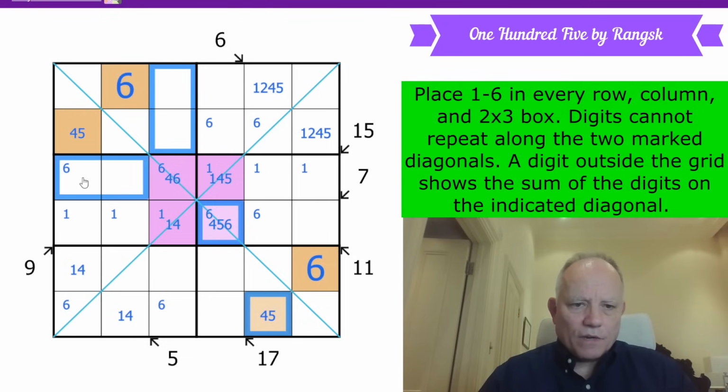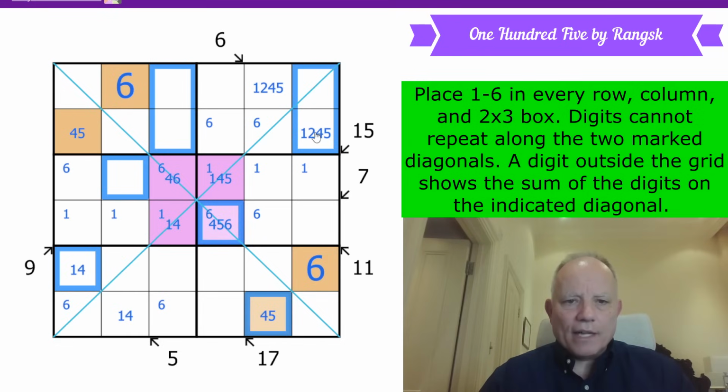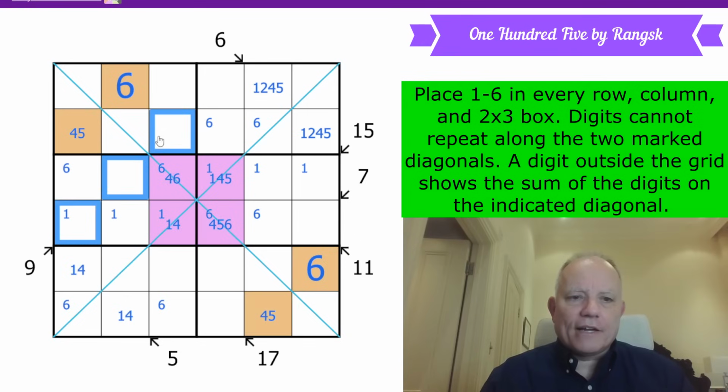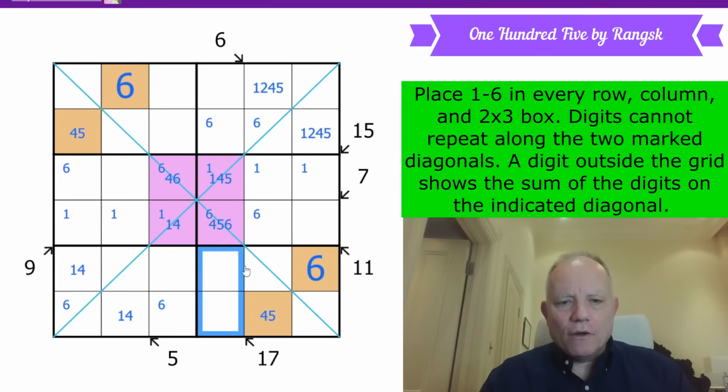So 4's in one of those. 4 has to be there, though, so we're narrowing it down. One of these two, but it's got to get on that diagonal. So 4s would be in those positions. Ah, that doesn't work for the 9 diagonal. How perfect is that? That is brilliant. Right, if that's a 4, these can't be 4, and that is.